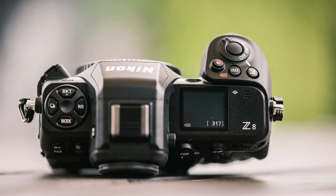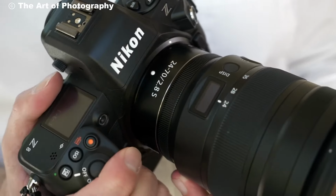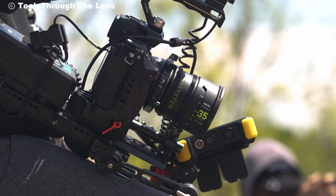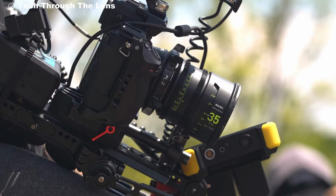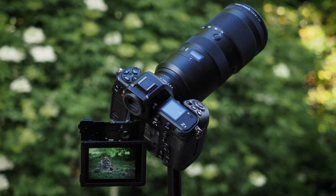Whether you're shooting in a busy city, a quiet forest, or at a fast-paced sports event, this camera delivers consistently impressive results. Its versatility is one of its greatest strengths, allowing you to adapt to different scenarios without missing a beat. Finally, battery life is another area where the Z8 excels.